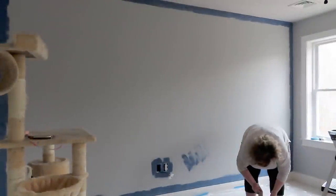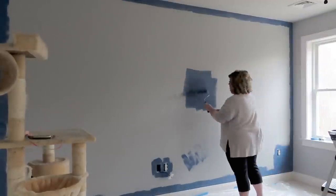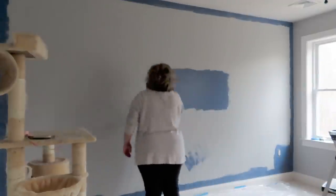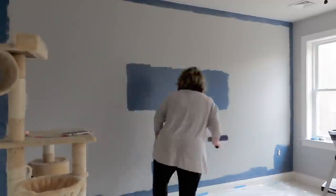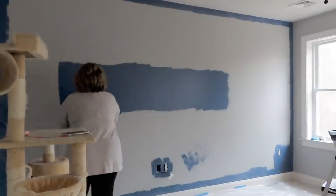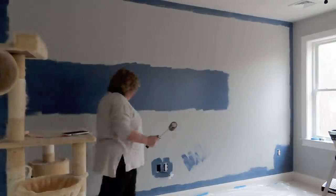Once all the cutting in of the edges was done, it was time to get to rolling. So you will want to pick a roller that works for the texture you have on your walls. Because my walls are flat, I went with a fluffier roller, and you can just kind of read the description on the rollers to figure out which one works for you. I wanted a really nice smooth finish.